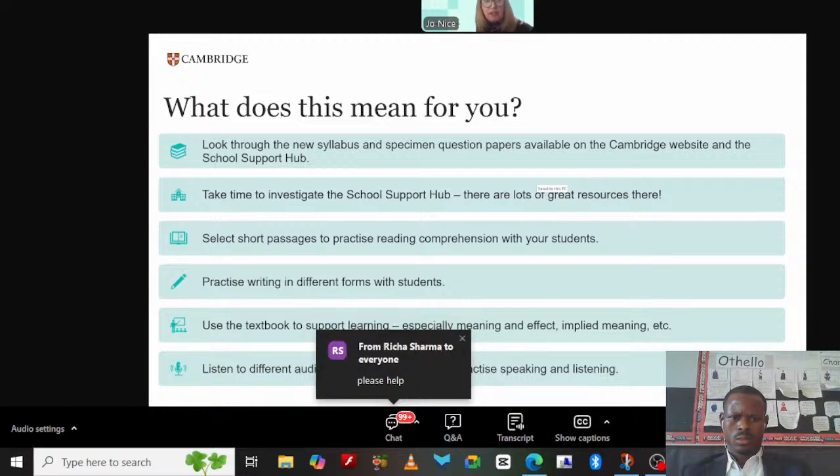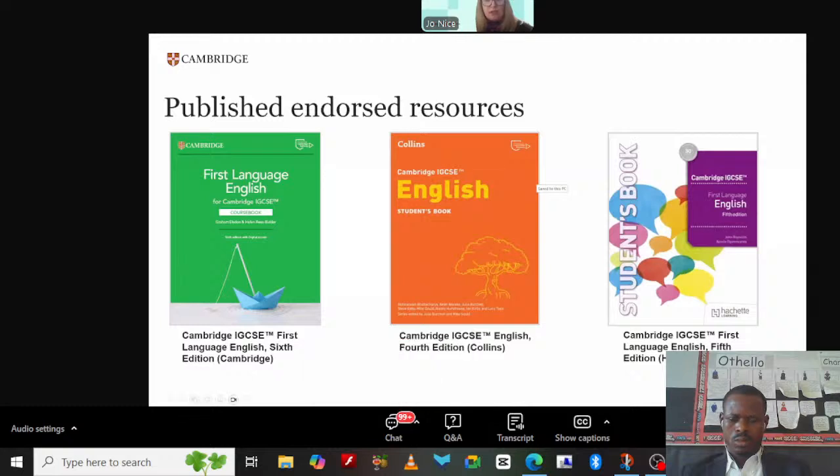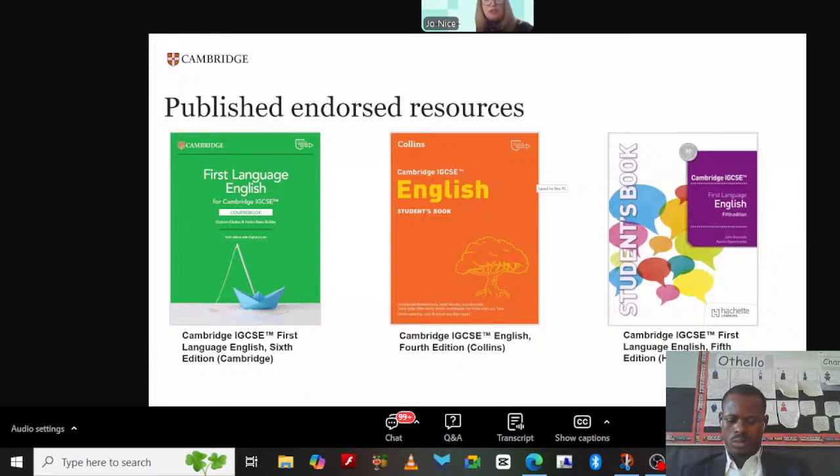On this next page, you can see some of our published endorsed resources. So in a short while, Julia is going to talk about our Cambridge resources and go through those with you. But we also have other resources that are endorsed by Cambridge, produced by, for example, Collins, you can see there, and Hachette Learning. Those links to those resources are on our website. So if you go onto the School Support Hub and have a look, you can see all of the resources that are available to support your teaching of this syllabus. And I think that's a very quick roundup of those changes.